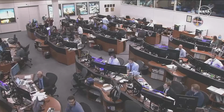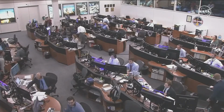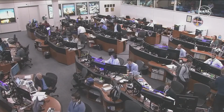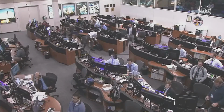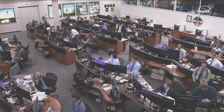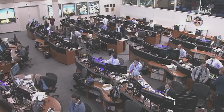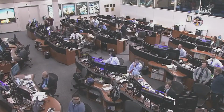Dragon SpaceX on the Big Loop. Ground is go for continued approach, and we will be commanding resume to approach waypoint 2. Okay. Dragon is resuming approach to waypoint 2. Monitor per step 3 of 1.102, Dragon approach and retreat monitoring.